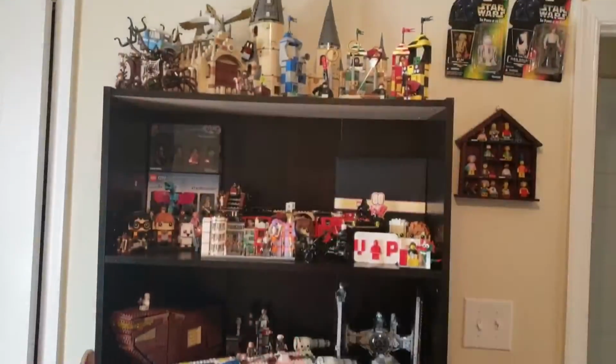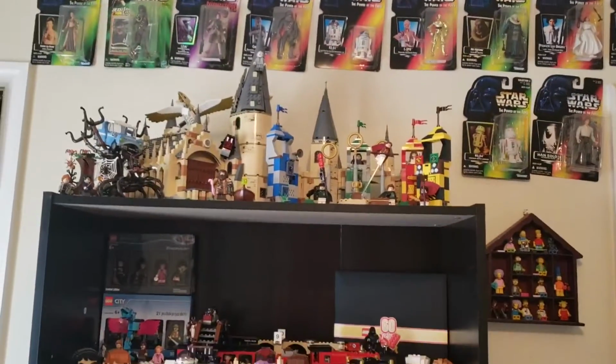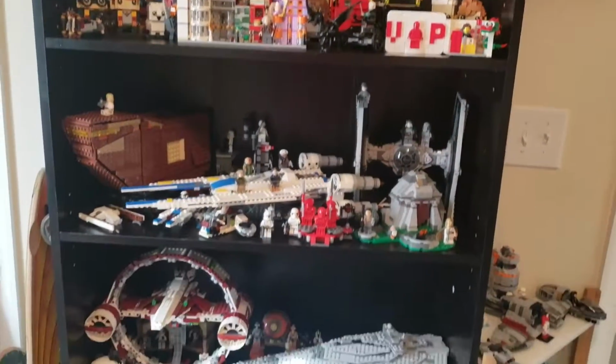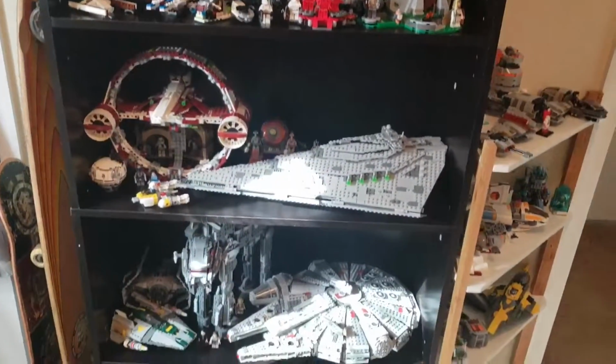All right, so here it is. Here is the finished product of my Lego room. I got my shelves here, all done up. Actually, I'm gonna turn the camera around, so give me 1 second. It's gonna make this way better. All right, so here it is. Got all my Star Wars things up there still. Got a couple Harry Potter shelves, Star Wars shelves.